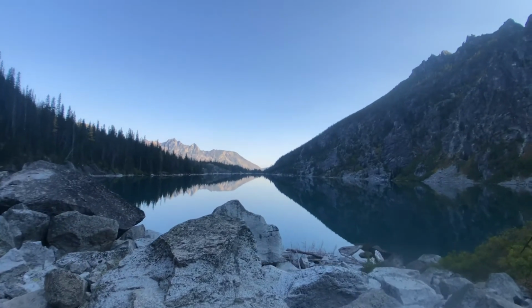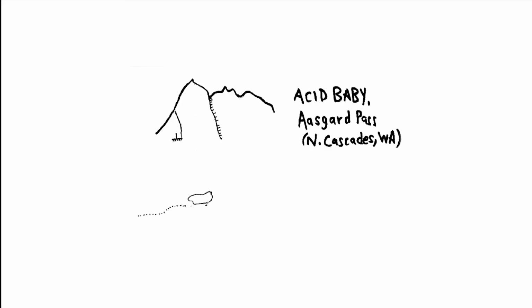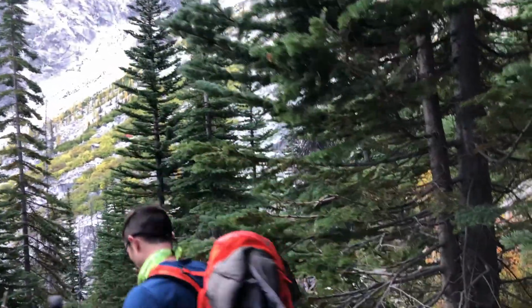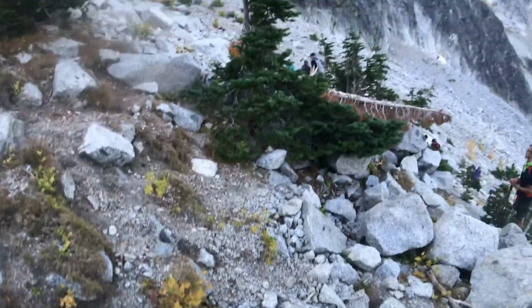We took our time with the approach. We really hiked slowly. I was in a little better shape than Matt, to be honest, and ended up carrying a lot more of the gear, which meant I was also excited to go really slowly up this hill, because Aasgard Pass is a really big hill.